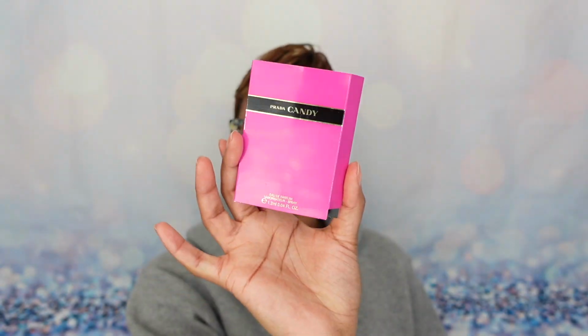Now this is another fragrance I have seen have a very much so following, but it's also very polarizing. I've noticed it's gotten a lot of hate too as of late in the fragrance community. This is from the house of Prada, and this is Prada Candy. And this is an eau de parfum concentration, because I know y'all like to know. I know one thing, I do not like the bottle of Prada Candy.